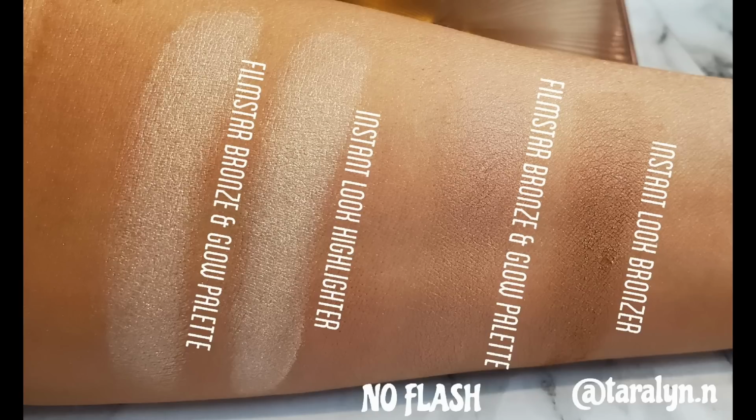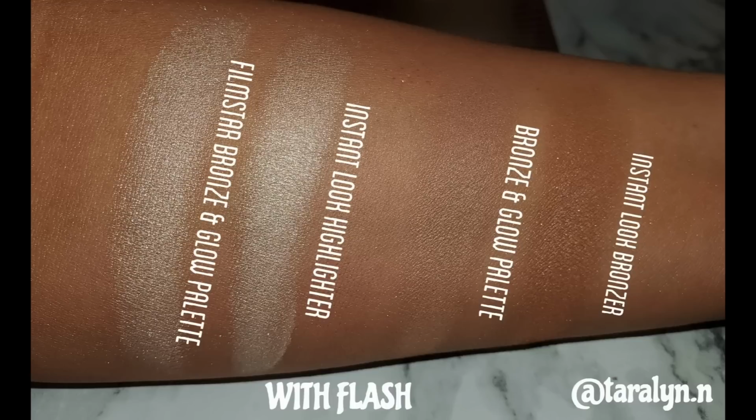So the highlighter in this Bronze and Glow palette, as you'll notice in this image, is the exact same shade as the highlighter in the Instant Look in a Palette. So just so that you guys see that, you can tell even under the flash or without the flash, it's pretty much the exact same. The bronzer is definitely deeper in this Instant Look in a Palette. It does have a deeper shade. You can barely see the Film Star Bronze and Glow bronzer just because it blends right into my skin tone. But the Instant Look bronzer is definitely darker than this one.